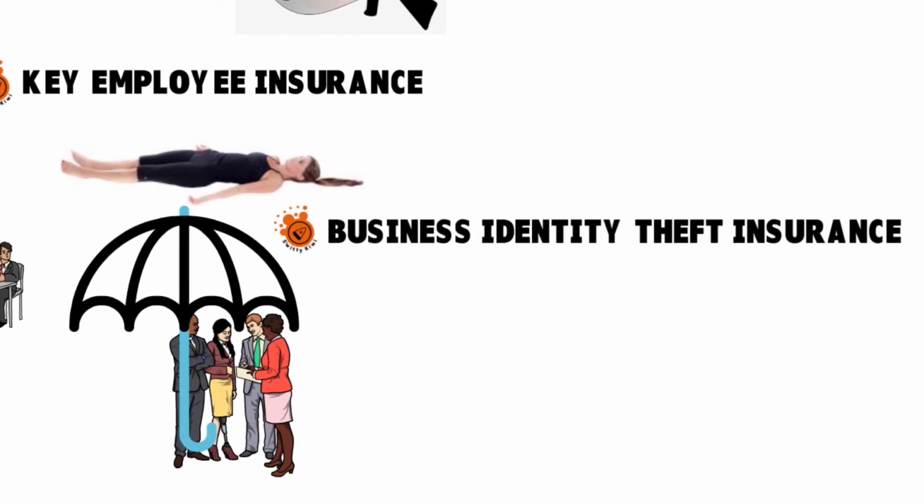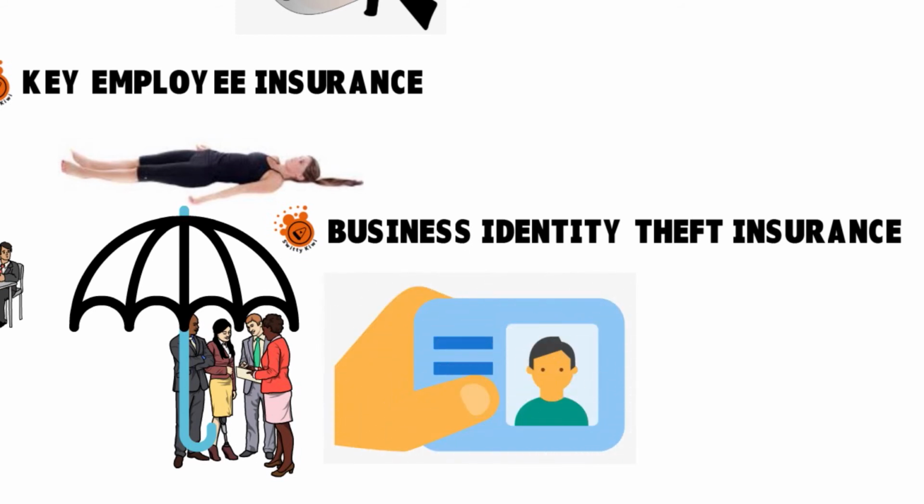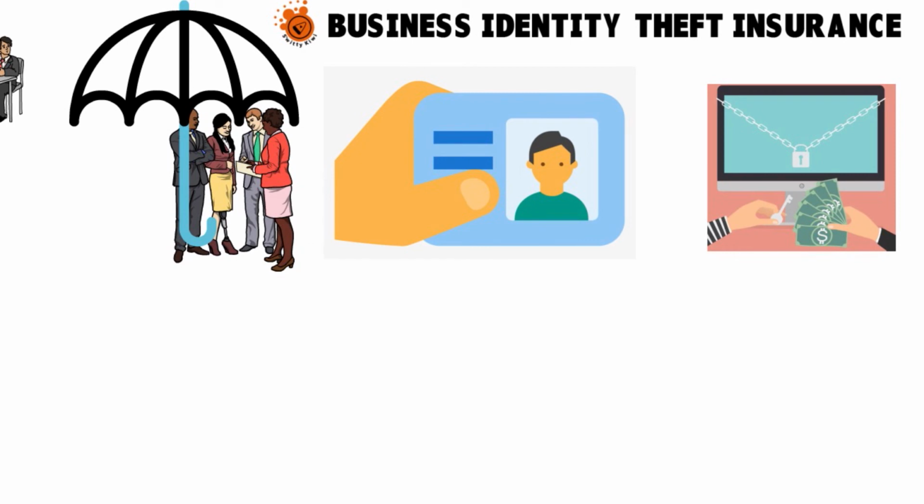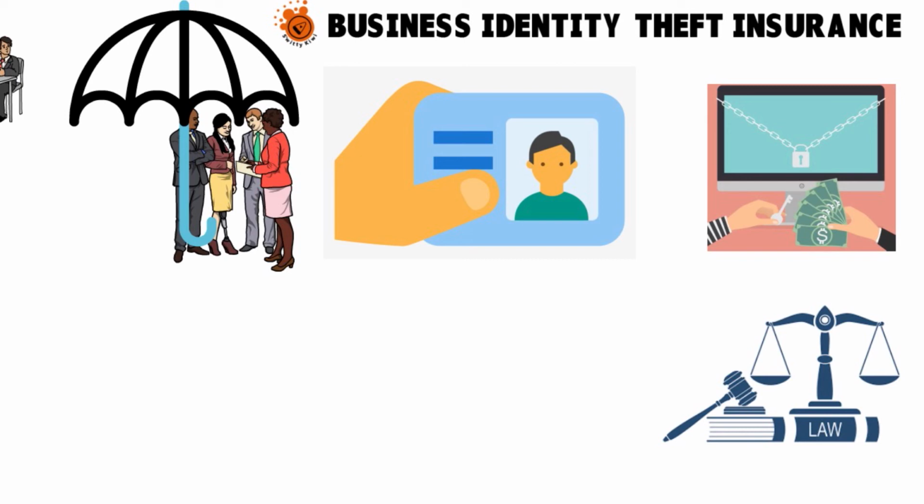Next, you also have business identity theft insurance. This is a critical one, because identity theft has become rampant in the last few years. And this type of insurance can help protect small businesses and corporations when facing issues that involve identity theft and related types of financial fraud. Depending upon the policy, identity theft insurance coverage may help with recovery via assistance with legal and resolution services.